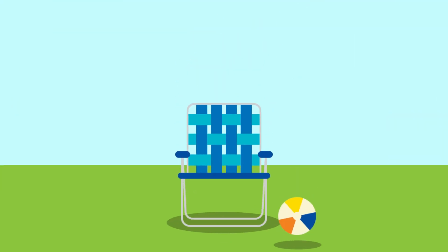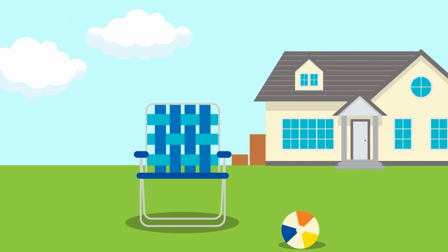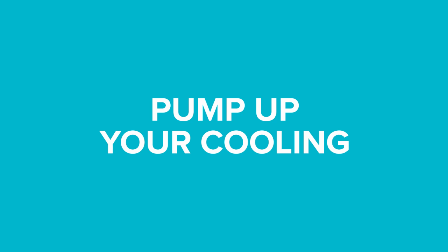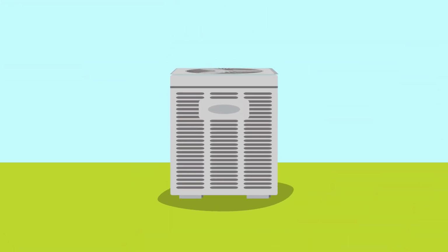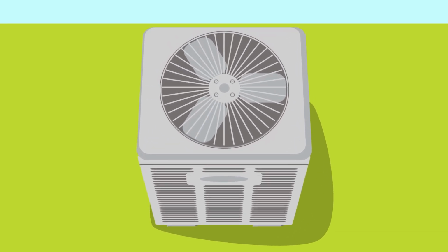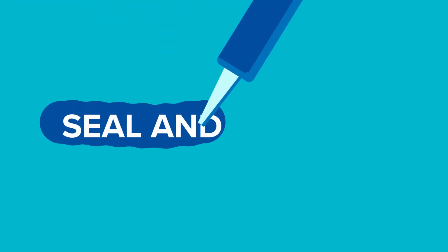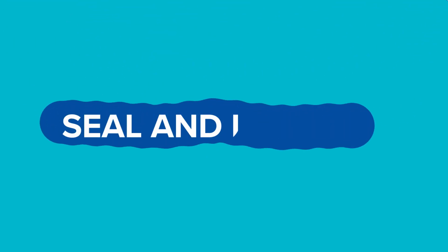Keep your cool and save your money this summer with help from Focus on Energy. Smart energy upgrades, such as an Energy Star certified air conditioner or air source heat pump, save you money by significantly reducing the energy you use while maintaining the comfort of your home. Proper air sealing and insulation are the keys to staying cool.